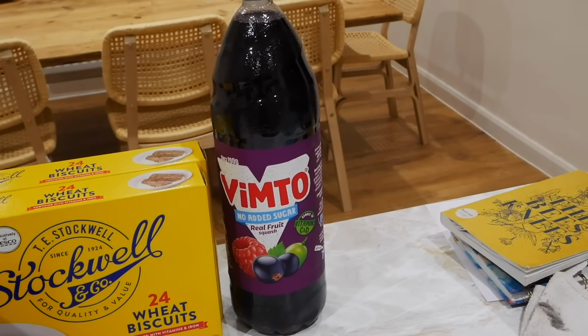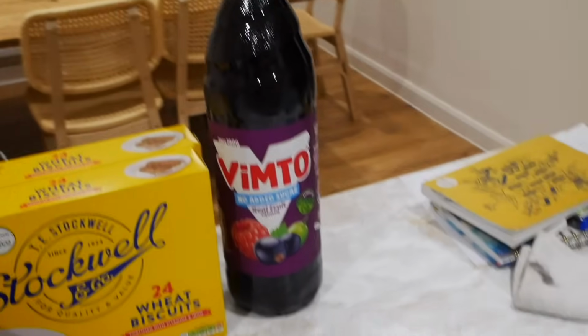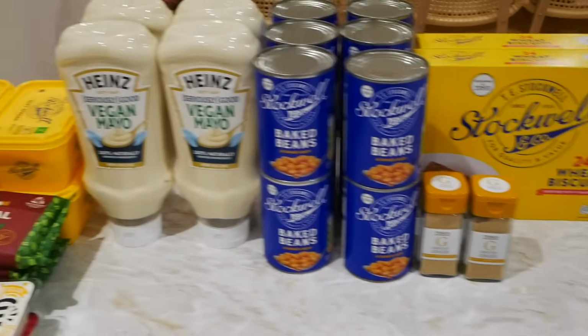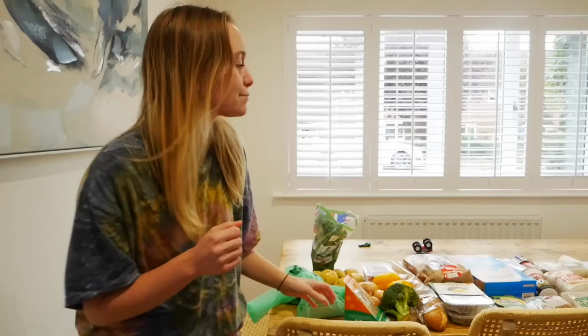And it's a bit better for him, and it still makes it feel like he's having a bit of a treat. But that's everything we bought today. £44.50. It doesn't seem like much, but it should last us the month, if not more.